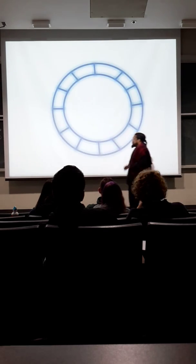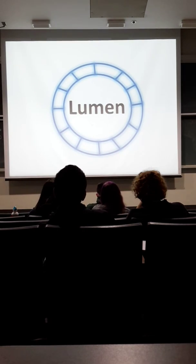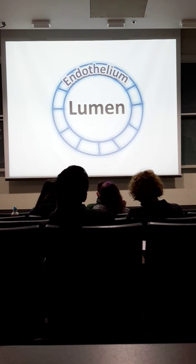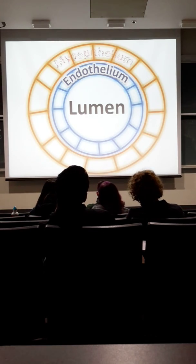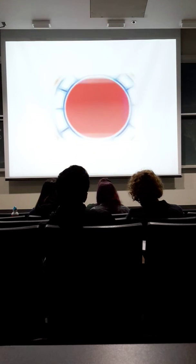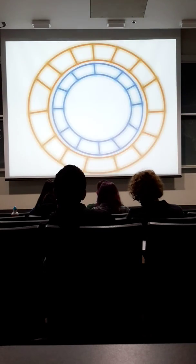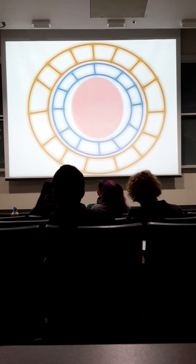So here's the deal. Remember that this lumen, where the blood is going to come through, is surrounded by an endothelial layer that has no capacity to contract or expand, but that itself is surrounded by a myoepithelial layer that can contract and relax. When it's relaxed, blood can flow through. When it's contracted, like when you're flaccid, blood can't go through. Relaxation allows the blood to go through. That's the basic simple principle, right? You guys get that part?